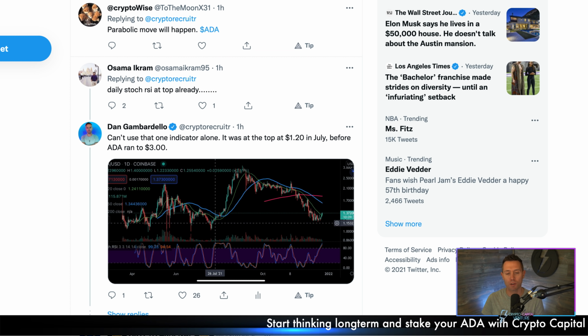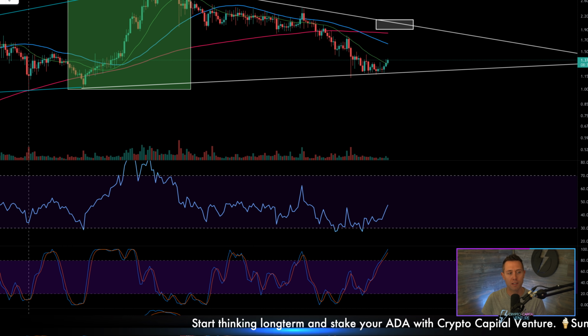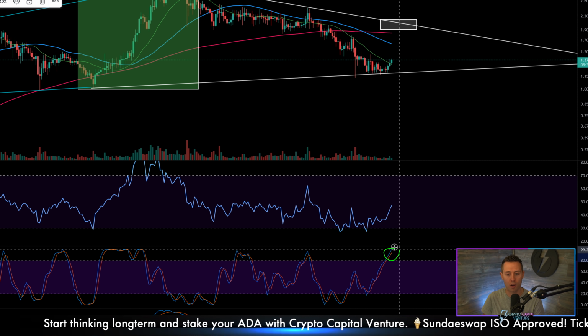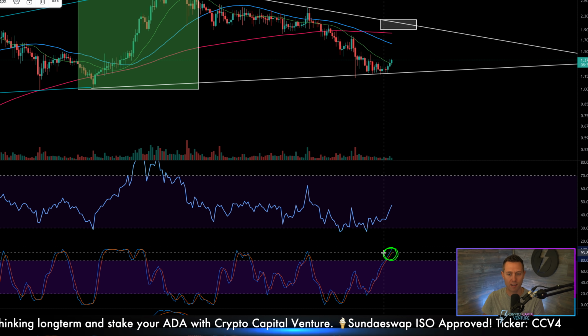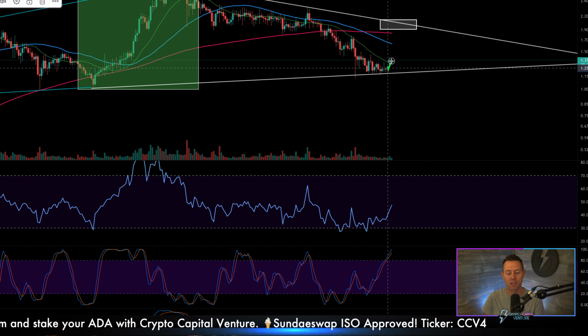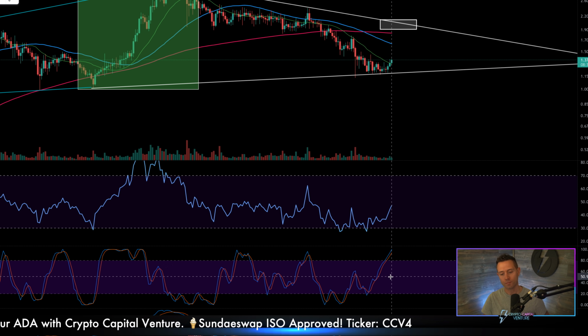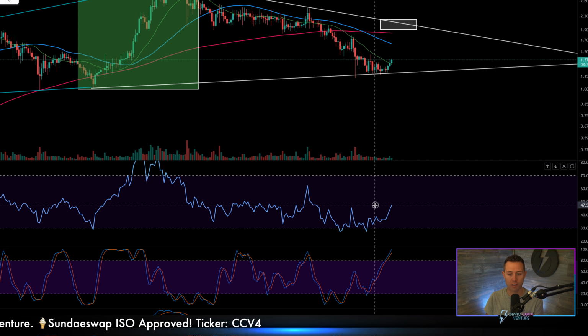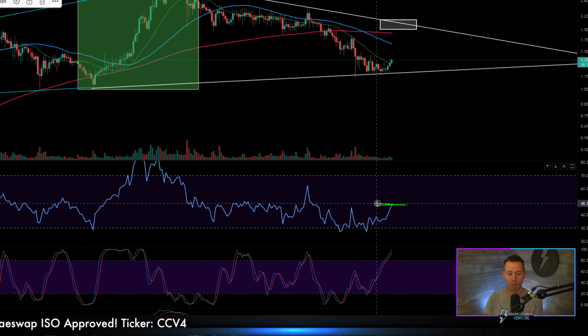But let me even dig in further into that. So here's the daily chart, and here's the move he's talking about. Man, Cardano's overbought on the stock RSI. It's nice that we got a little bounce, but it's overbought now. And what I'm saying is, it's a quicker moving momentum oscillator, meaning the RSI, it is just ready to explode.